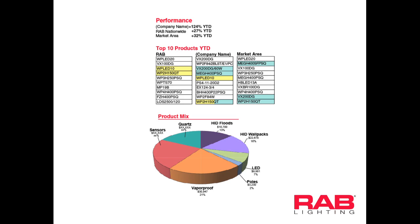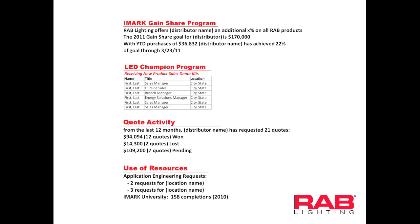And then the product mix, the pie chart, goes into a little bit more detail on different product areas. And again, we're looking for areas that may be missing and may be opportunities for this distributor. We also like to look at incentive programs. This distributor is an iMark distributor. We look at our sales and marketing initiatives, our LED Champion program. Quote activity is very interesting, and then we usually follow up with details on all of the pending quotes, again, another opportunity.